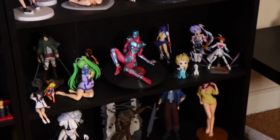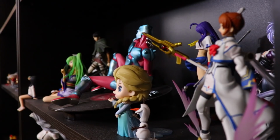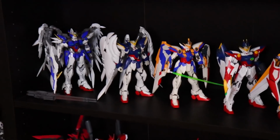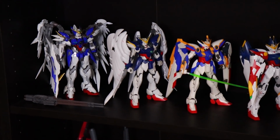Moving down some more, we've got some more figures here, some Frozen, some Code Geass. You see Shaman King back there. Some of these I think she's had for like, years. I never mentioned while looking at the wing things over here that this is my oldest Gundam. I've had this for 15 years.